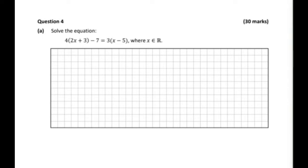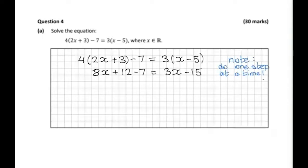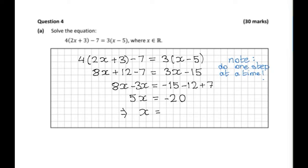Question 4, solve the equation. Multiply in your brackets. When we multiply in 4 by 2x plus 3, we get 8x plus 12. All we need to do now is bring all the numbers to the right, bring all the letters to the left. Let's bring them over, sum them up, and we get a result of 5x is equal to minus 20. We need to solve for x only. All we need to do now is divide across by our 5, and we get the final result of minus 4.